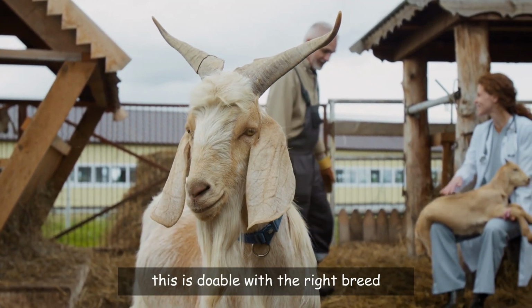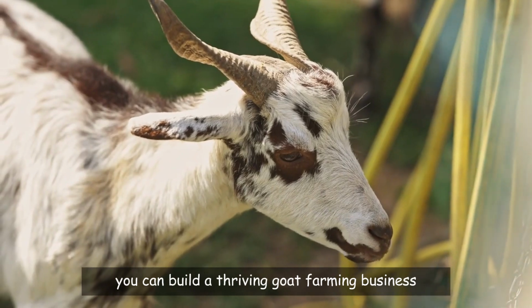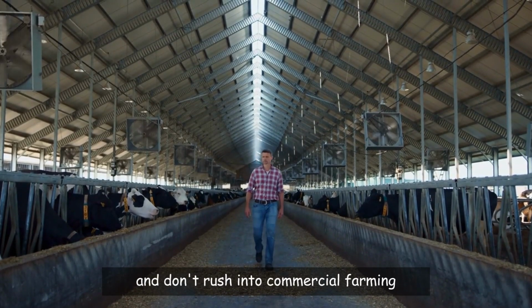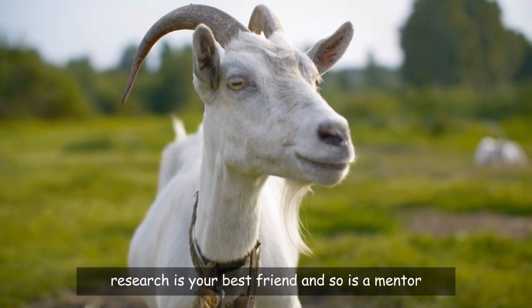This is doable. With the right breed, the right land, and the proper guidance, you can build a thriving goat farming business. Take your time, learn from others, and don't rush into commercial farming without experience. Research is your best friend, and so is a mentor.